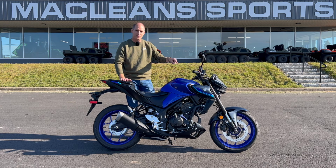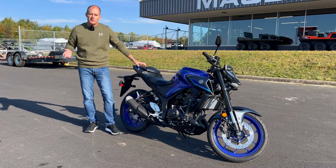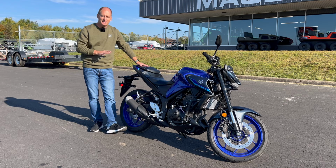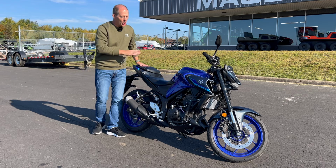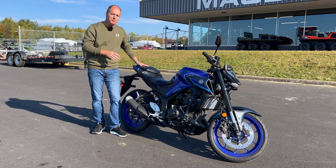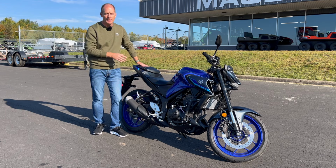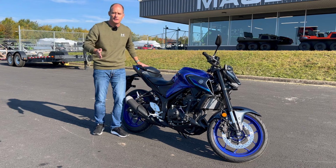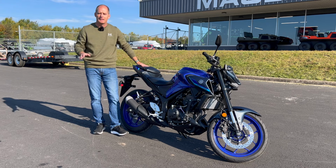All right, let's get going with this review. So the first thing we should do is cover what this is and where it fits in the lineup and how Yamaha kind of sees it. So first of all, the MT-whatever lineup is a pretty popular lineup because they have great engines, they have great handling, and they're just a lot of fun to drive compared to everything in its class. And the MT-03 is the exact same thing.